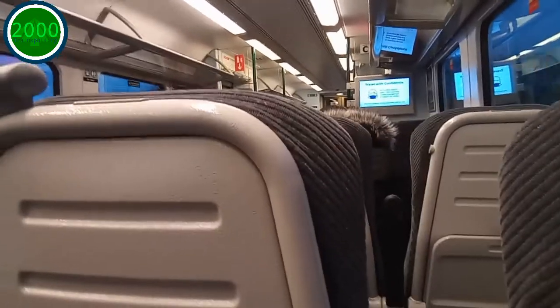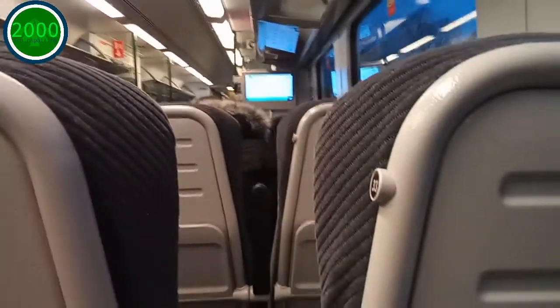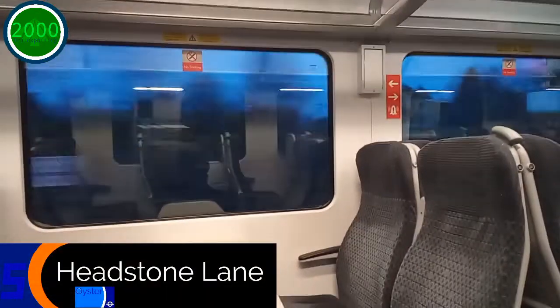Hell yeah. I like this thing. And so far the ride performance is actually quite smooth. As we swipe through Headstone Lane or Hatch End, I don't even know which way it is anymore. Yeah, but as I was saying, the ride quality is quite smooth. It's not terribly jiggly, although you do feel a bit of bump. But then again, that's expected because you're going at speed. What do you expect? And these tracks are rated for 125 miles per hour as we swipe through Headstone Lane.